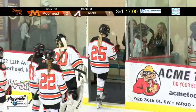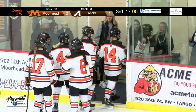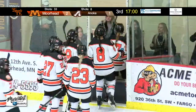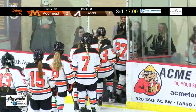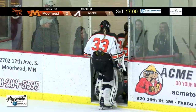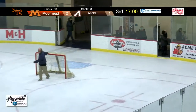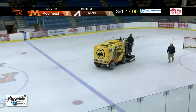Give credit to Anoka and specifically Gretchen Pavrud, the sophomore in net for Anoka. She's done a really good job of keeping them in this game. And as well as I know, when you have a one-goal game, anything can happen. So going into the third period, the game plan, I think, for the Spuds would just be to continue to play like they're playing, play smart defensively, and just keep getting pucks to the net with some traffic.